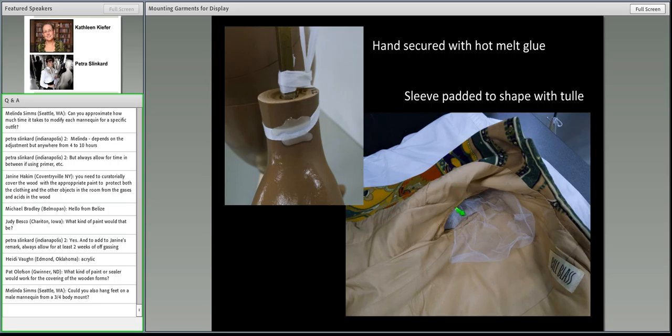Here you can see that the sleeve has been stuffed out with nylon net to give it the shape of an arm, since the arm is missing.